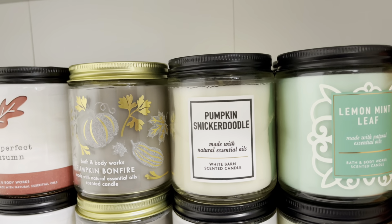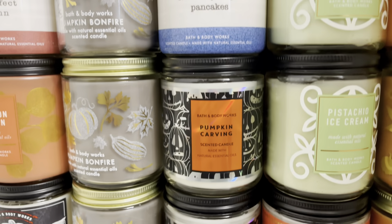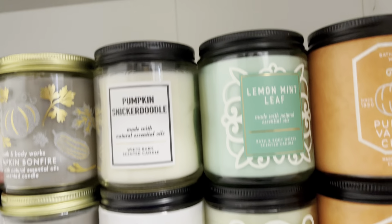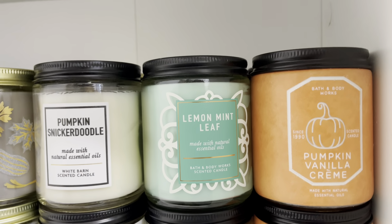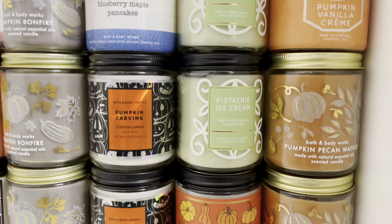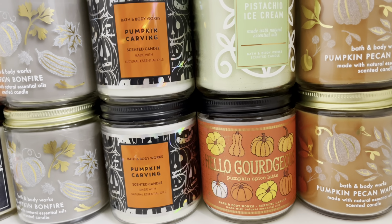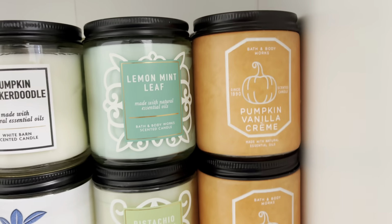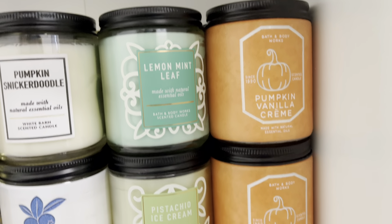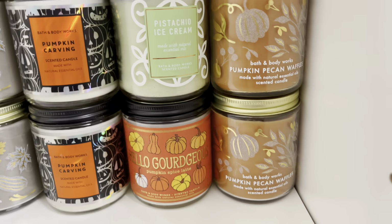Then we have one pumpkin snickerdoodle, blueberry maple pancakes, pumpkin carving, and another pumpkin carving, lemon mint leaf, two more pistachio ice cream, another Hello Gorgeous, which is pumpkin spice latte, and two of the pumpkin vanilla creme, and two pumpkin pecan waffles.